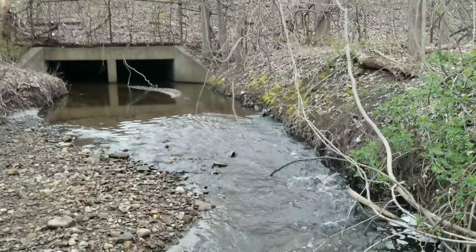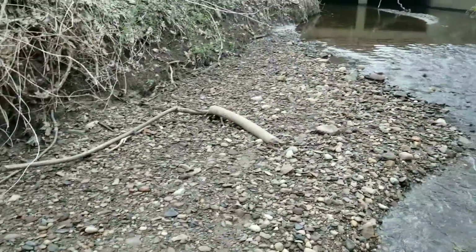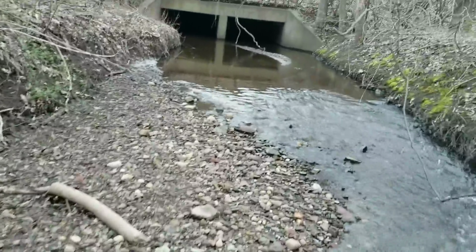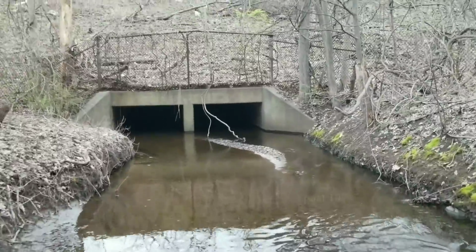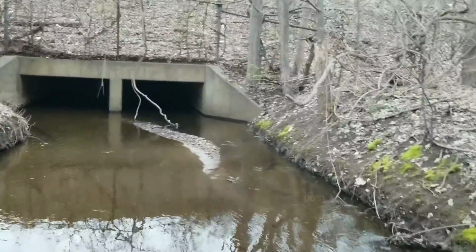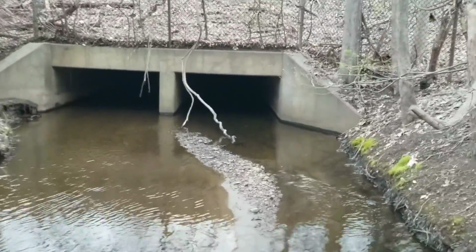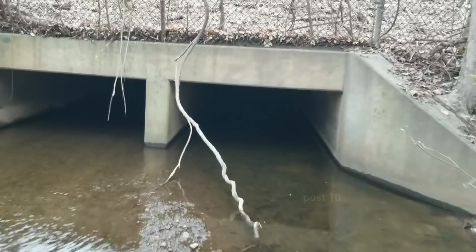So you can see there's a good amount of water coming out, and based on this, well, actually last saw it the other day, it was coming out enough to fill this. But it was still dumping a whole lot. As you can see, this culvert is definitely big enough to handle the surge like we saw the other day. It just got to be unclogged.